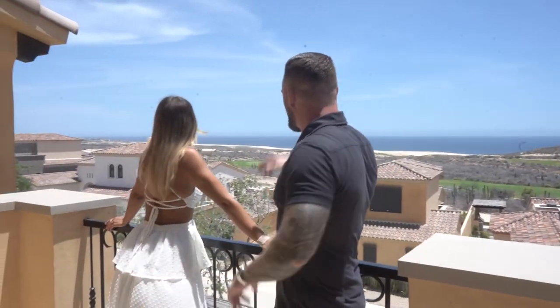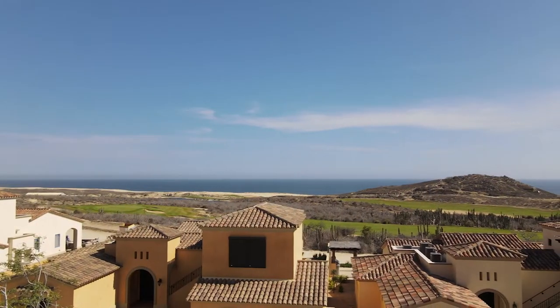From here, you can see the Greg Norman signature golf course along with the Pacific Ocean. You can see there's guys over there already playing golf, but they can't keep up with, come on, let's go, son.